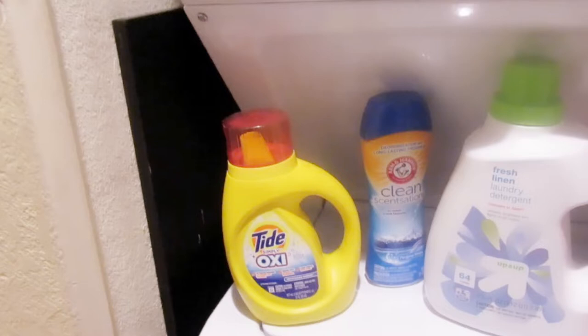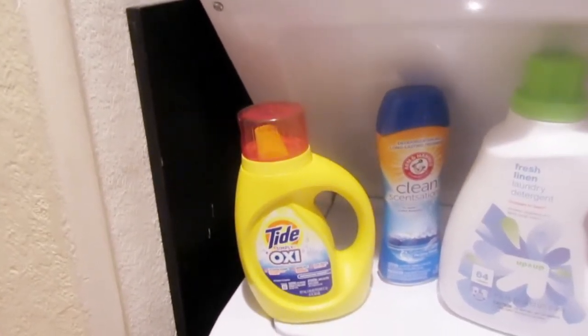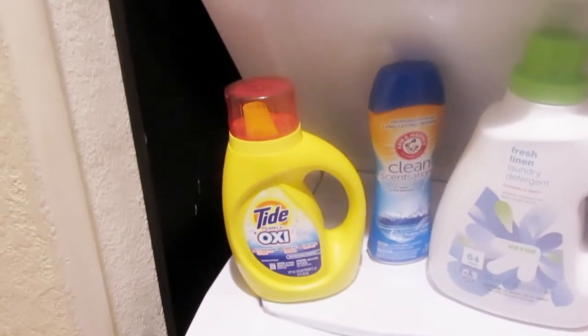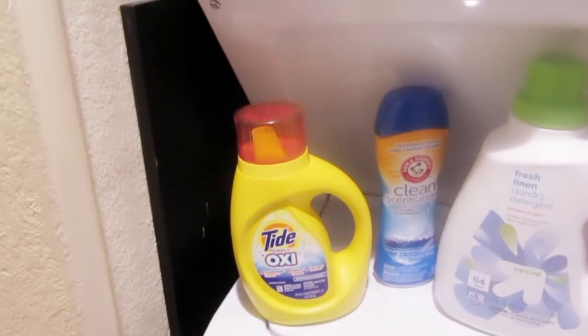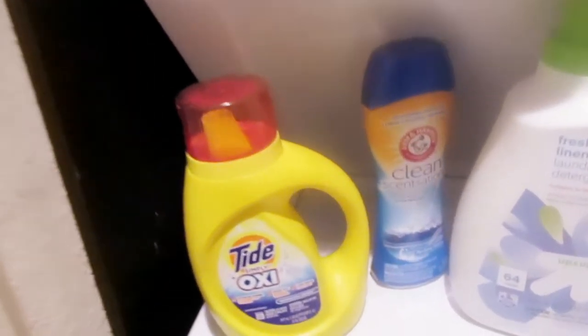It smells nice. It's supposed to be 20 loads, but I don't believe that. With me, it hasn't been 20 loads, but I just love to use it, and I'm gonna use it all today on my towels because it makes my towels smell so good, so fresh, and I love showering and cleaning my face with them because it smells so good. But anywho, let's get off of Tide.